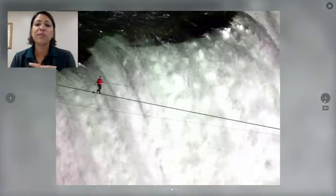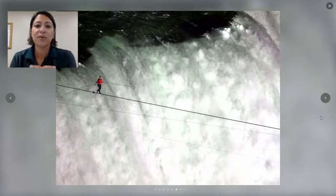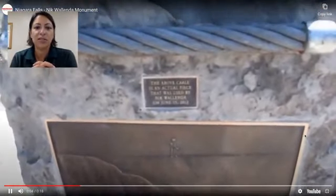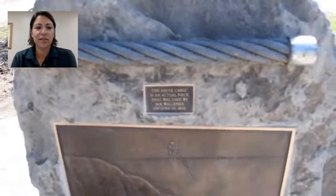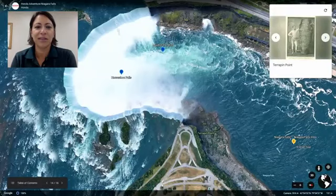And perhaps the most famous person to conquer Niagara Falls is Nick Wallenda, who in 2012 walked across the falls on a tightrope. The 26-minute walk was heart-stopping, and we honor his accomplishment today with a small monument right at Terrapin Point. We're watching a little video of that, and there you can see an actual piece of the rope that Nick generously donated to us to put on display, and that is metal. And if you could imagine that full of mist from the falls, that was really quite something that he made it across. And we are proud to say that he gained his fame here with us.